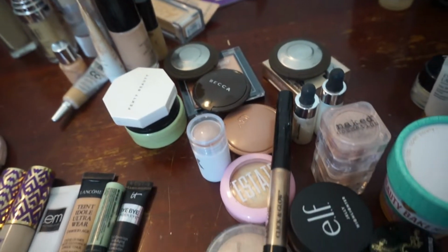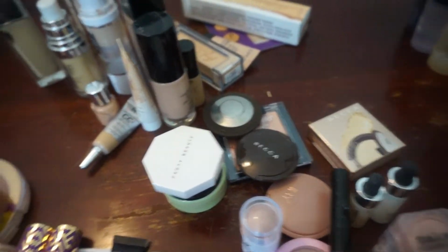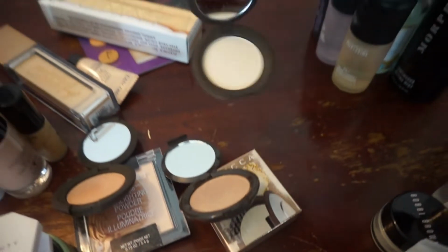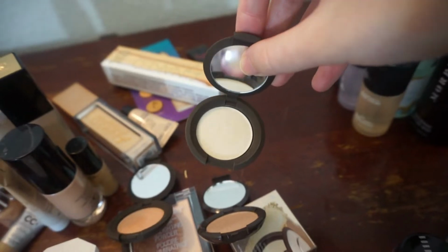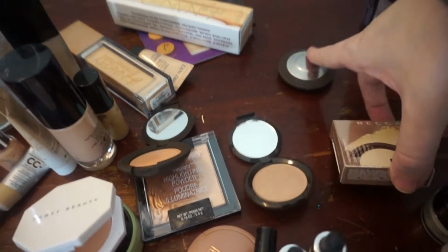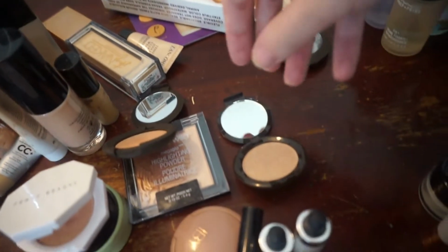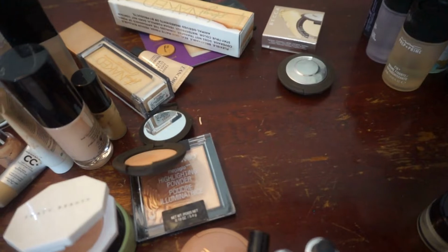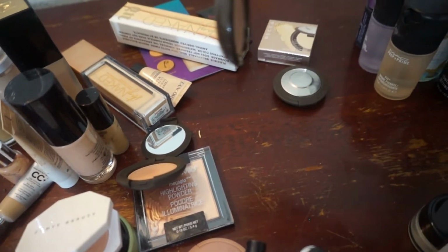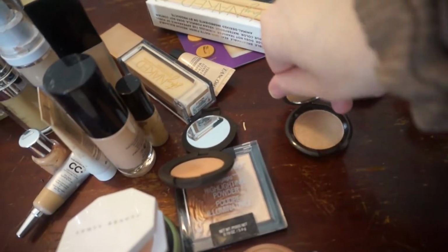Okay, and then over here to highlights, which I have a lot of. I have a bunch of Becca, so let me open them up real quick. Okay, so I have Becca in Vanilla Quartz, and this is my favorite of the Becca colors. I actually have a backup because I got one in a Sephora Favorites, and then I got another in a subscription box, so I have two. And then this one is an Opal, which is actually not really my favorite color, so I don't use it a whole lot.